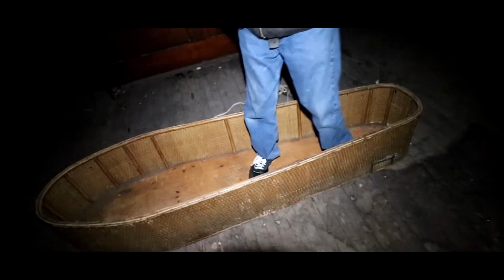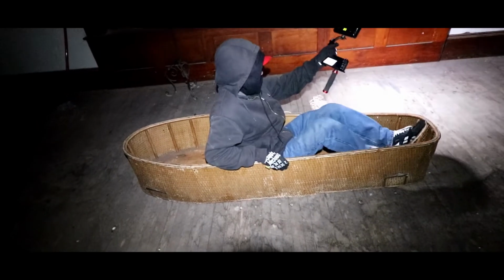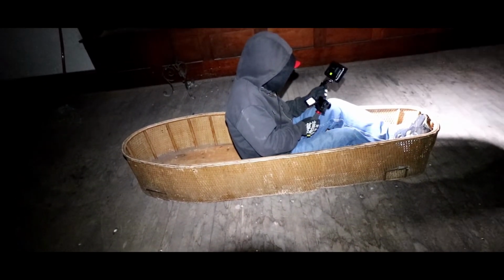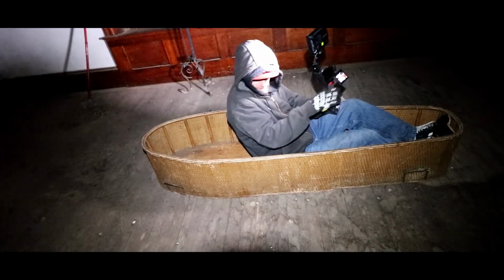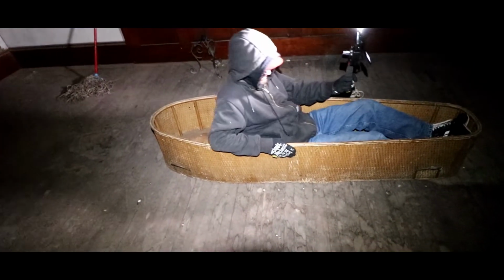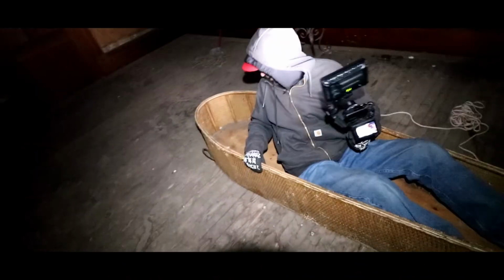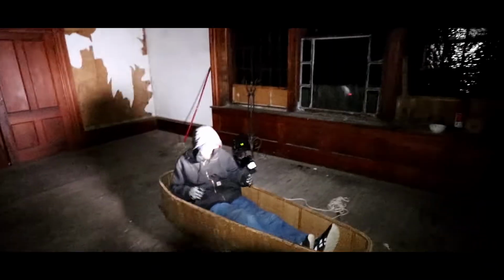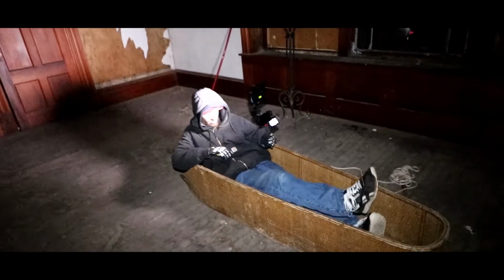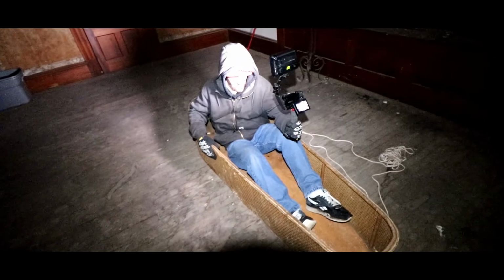Oh, what about this? Can you lay in it? Just careful. I might be too tall, I think. You know, thousands of real dead bodies have been laid in there, man. I'd be a little hesitant about that. A bit more respectful for me. Oh, it is big enough. This thing's huge. I gotta lean back though. There's pigeon madness in here.